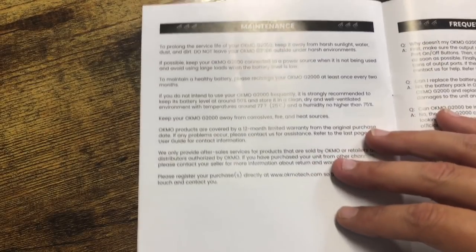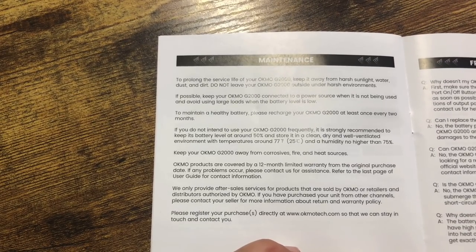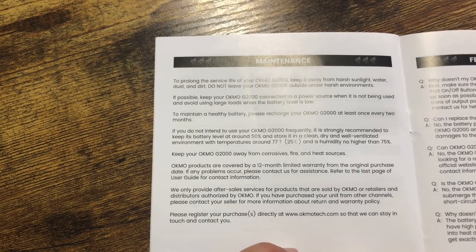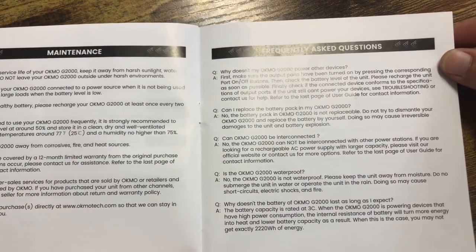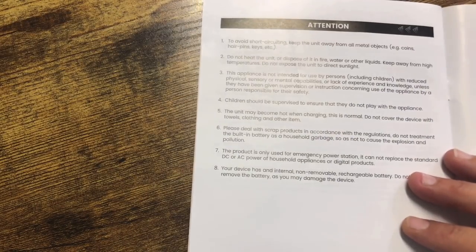And this is because of that. This is not a product that I can recommend. And the simple fact that the charger was over 220 degrees, I mean, I think you can fry an egg on the charger. I'm pretty sure. Not 100% sure, but I'm kind of sure. It cannot be interconnected with anything.